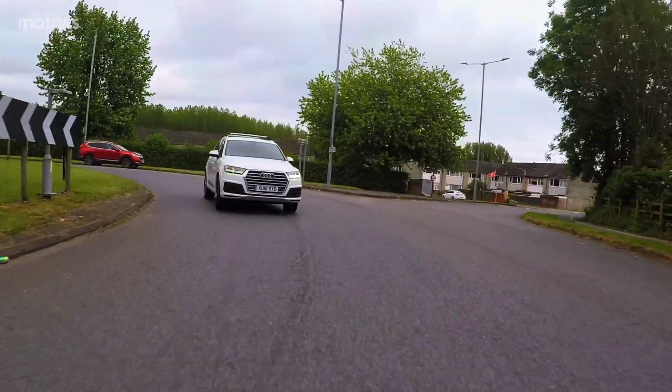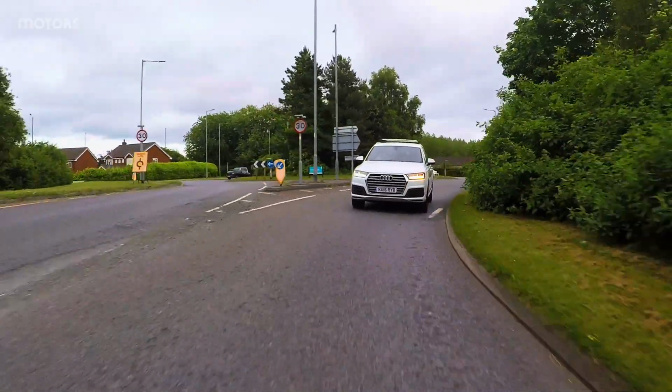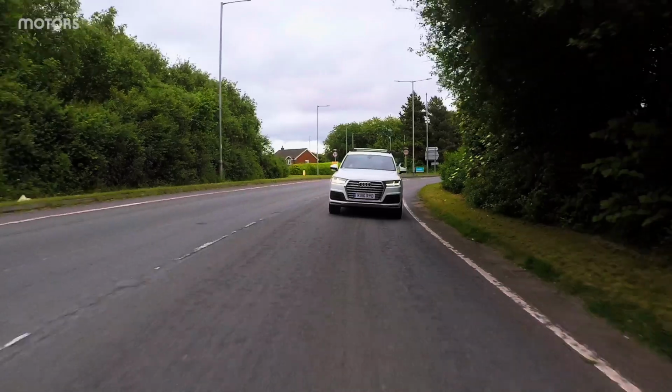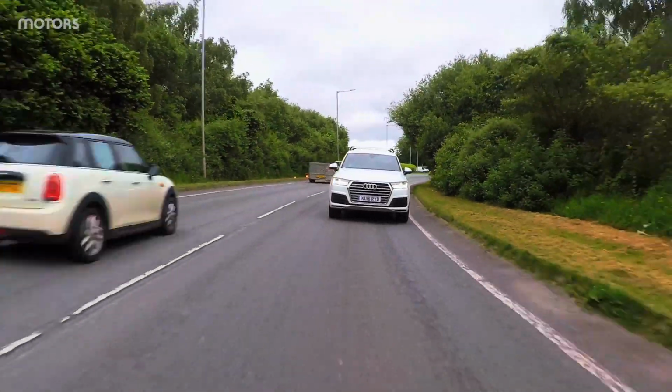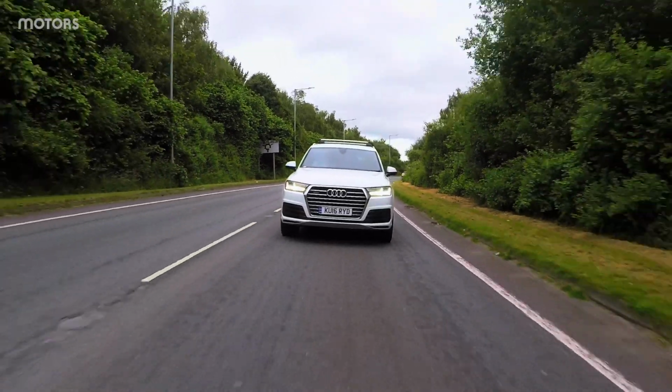The interior, there's no rattles, there's no creaks. It just feels so solid and well put together. It feels like it's made out of granite. It's just real, like, impeccable build quality.